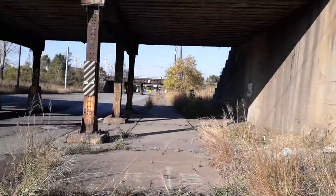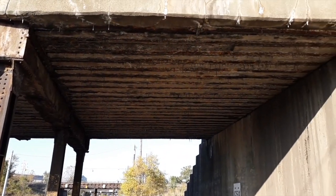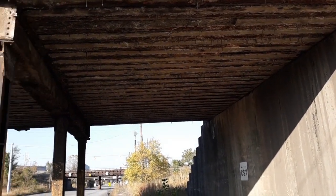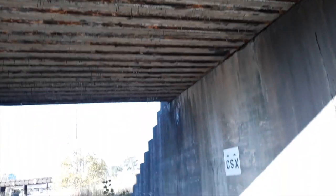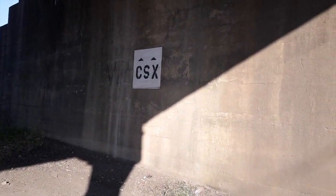But we're going to go ahead and walk under this bridge. And this bridge is in terrible shape. I don't know if you can see those little rusticles hanging down from under the bridge here. See? CSX.